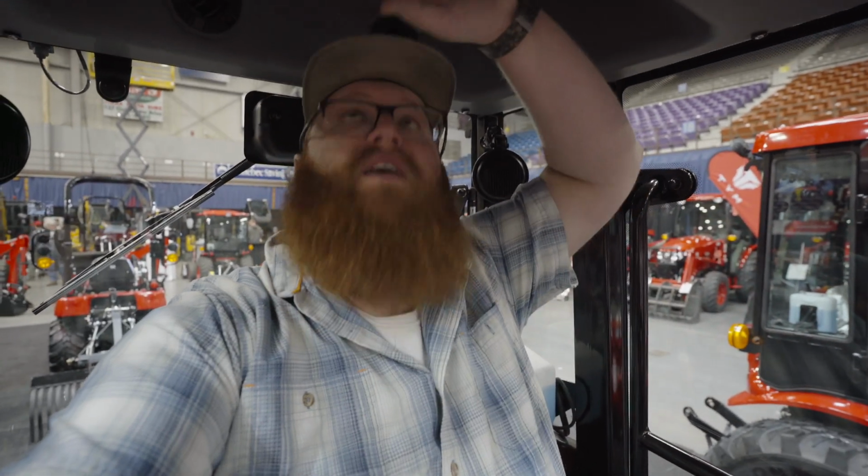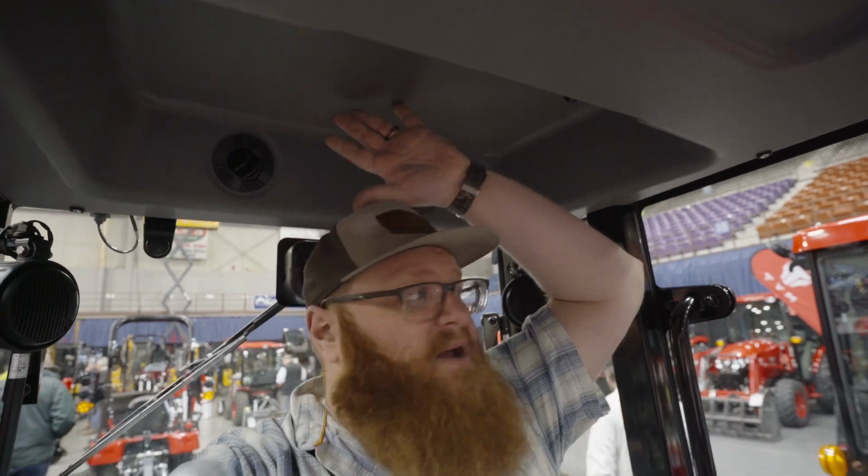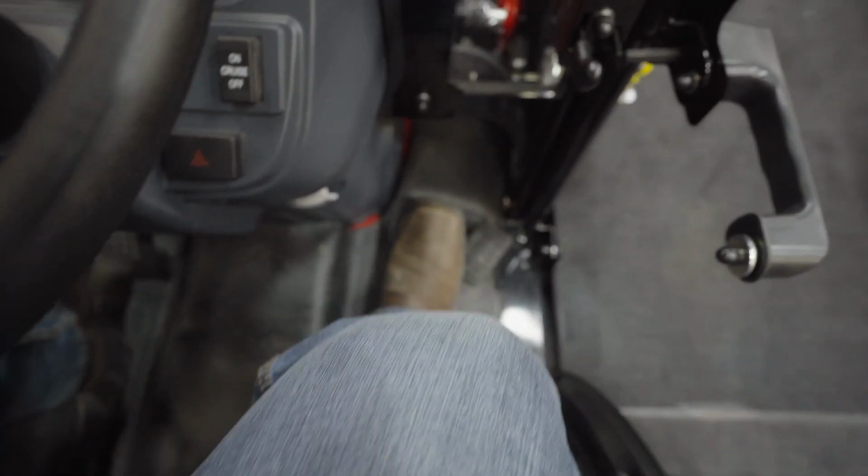I'm not a little guy by any stretch of the imagination, but I actually fit inside this thing just fine. You can see I've got a full hand space above my head up there. Getting in and out of the doors is not a problem. I can reach everything. I don't feel cramped in here. This is actually pretty nice.